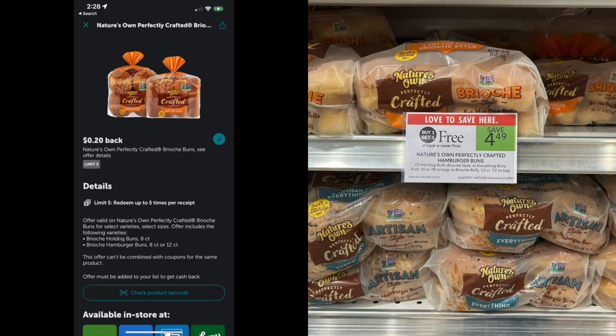And you can do this up to 5 times if you need to stock up on buns if you're having a cookout or whatever. So each pack of buns is going to be $2.05. And like I said, if you haven't tried these, you really need to.